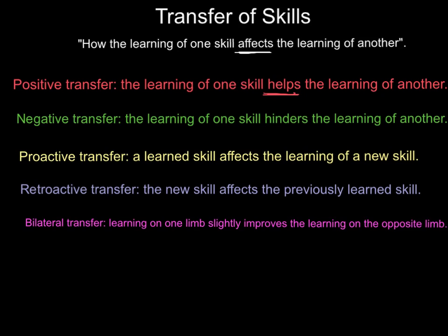In contrast to that, we've obviously got negative transfer, where the learning of one skill hinders the learning of another. Now that's slightly more common than you might think, and it happens in ways that you potentially don't think. You might think that playing badminton would have positive transfer on playing tennis. But the reality is, tennis is a sport where a lot of the movement is generated at the shoulder joint, whereas in badminton, a lot of the movement is generated at the elbow and wrist. So actually, learning to play badminton might negatively affect your ability to play tennis, and vice versa, because you pick up bad habits. I suppose that's probably the more common sense way of putting it.